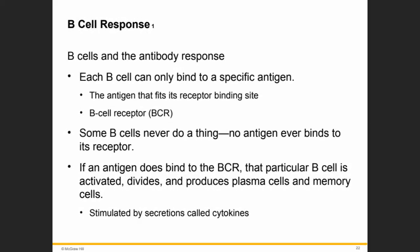Let me finish with the T cells. And by talking about B, I want to explain why I am talking about B cells. I will also go back to the T cells.